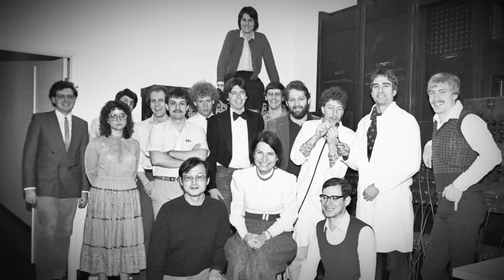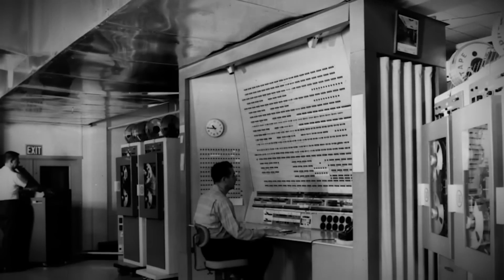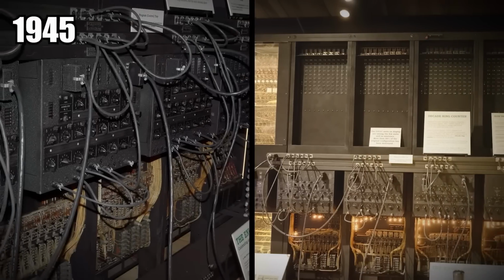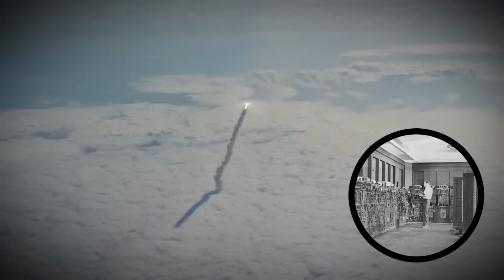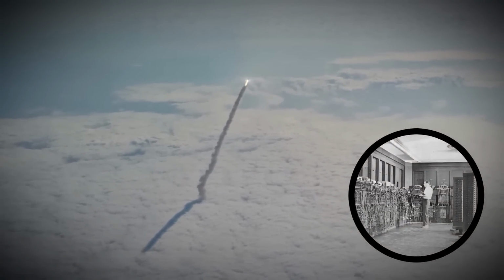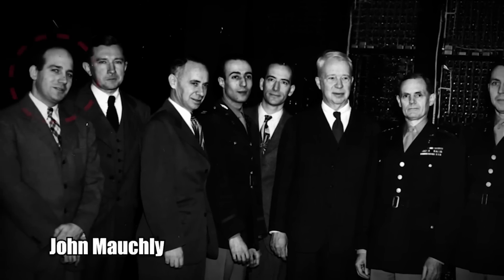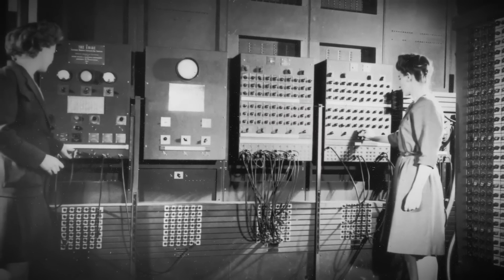These women were part of a project called ENIAC, or Electronic Numerical Integrator and Computer. This device was the first fully electronic digital computer, created as a secret project in 1945 to calculate artillery trajectories. It was the first device that could track the path of bombs, which was extremely important in the war. Although the machine was invented by two men, John Mauchly and J. Presper Eckert from the University of Pennsylvania, it was a group of female programmers who made it work.